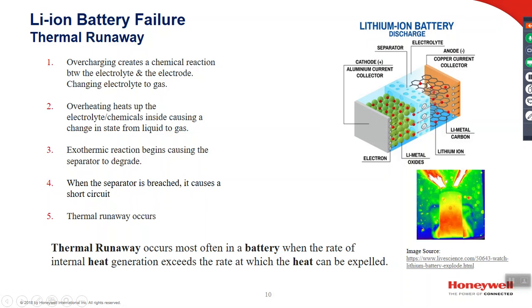Now, thermal runaway is an exothermic reaction. Once it starts, it will also generate its own oxygen inside the battery itself, and you can never stop that battery from burning. You can put it in a sandbox, but it has to burn itself out.